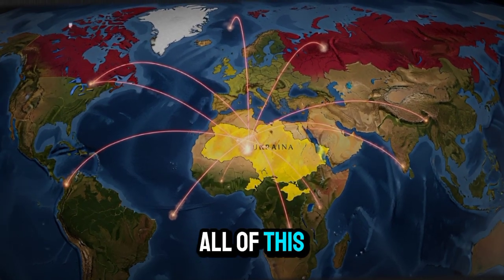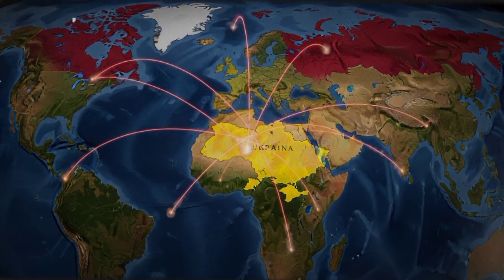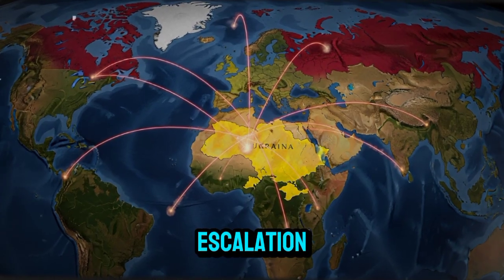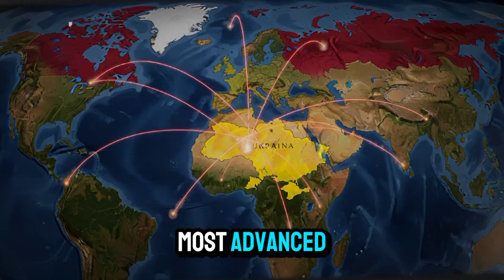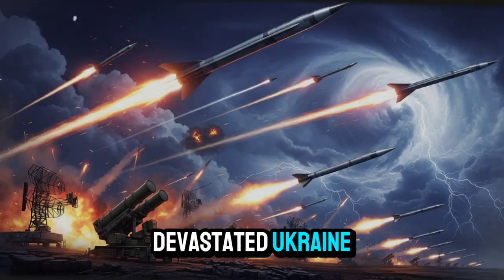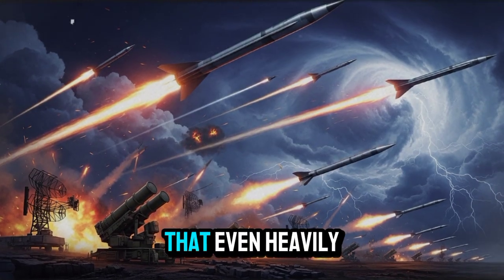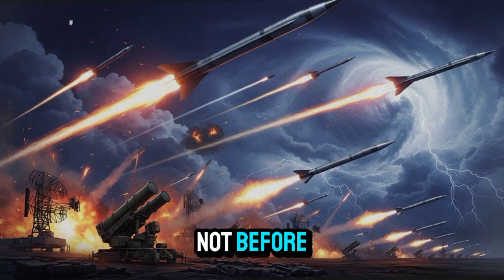So what does all of this mean for Kyiv, for Ukraine, and for the rest of the world? The use of Zircon missiles in this conflict marks a dangerous escalation. It signals that Russia is willing to deploy its most advanced and most expensive weapons in a war that has already devastated Ukraine. For Ukraine, this raises the stakes because it means that even heavily defended areas like Kyiv are vulnerable in ways they were not before.